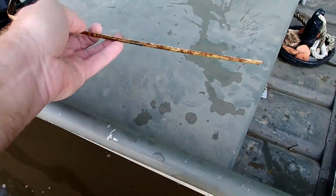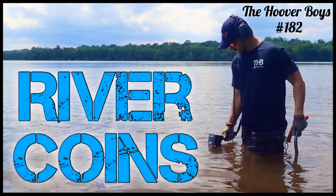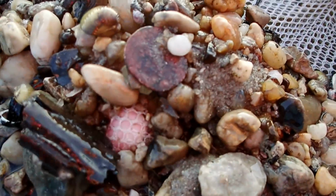It's getting dark. We're going to try another spot and then probably hit the road. Well, we made our boat ride back to where the boat launch is, and we're at the spot where we filmed the river coins. I'm right in the area where Brad pulled a half real. Got an 80 signal. And I got a big copper. Right there.